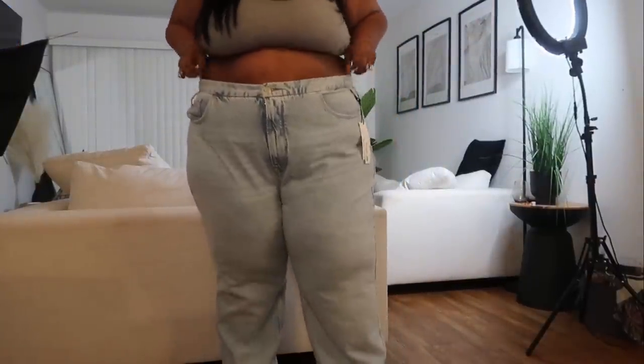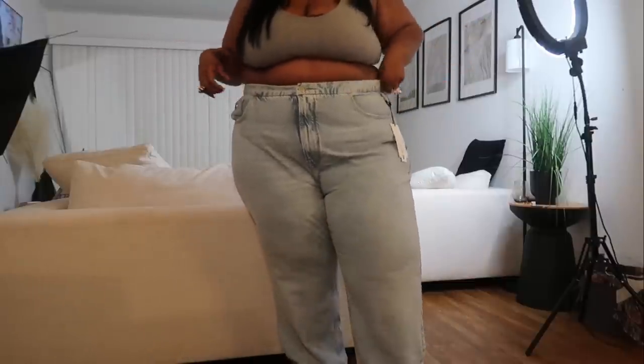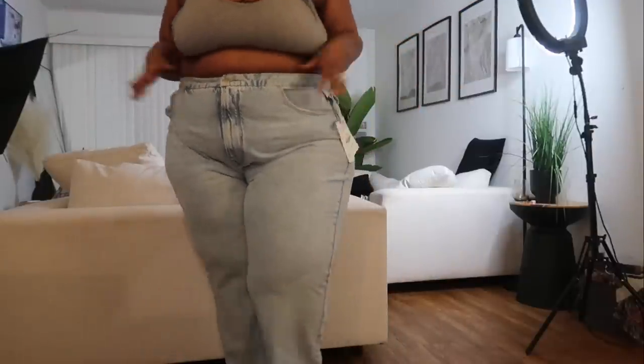Okay, I put y'all up a little bit more so you can see the waist and how they fit around my waist. Now, I have a short to regular torso. So they fit so well. I don't really have any back gap or anything like that, honey. Yes, I love these. I feel like I don't need a belt. And these are so cute.